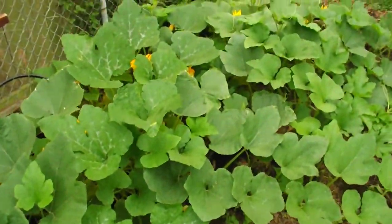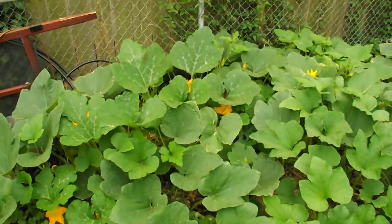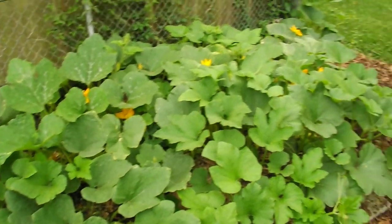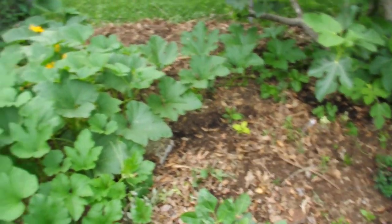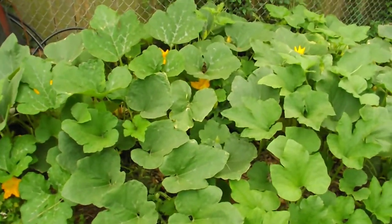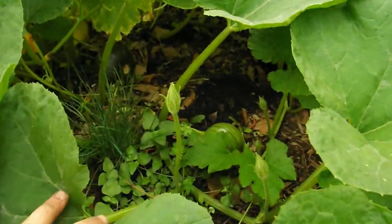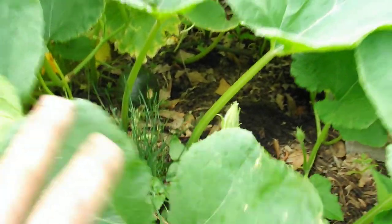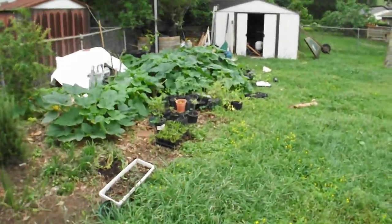There's pumpkins everywhere. So this is those little pie pumpkins that I buried to compost to help break down, because all of this is just leaves on top of lawn, and so they have exploded now that it's finally warm enough, and they're already setting lots of fruit. You see a couple. So I don't know what I'm gonna do with all these pumpkins. They're running into the neighbor's yard. They're running all over.